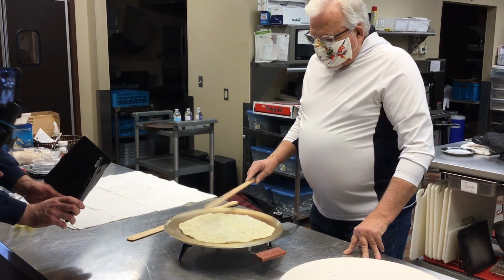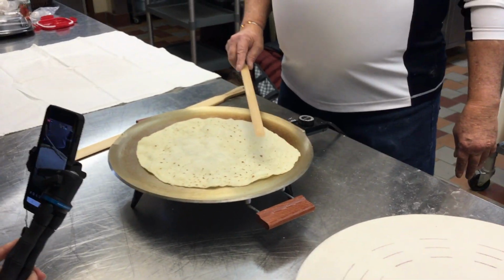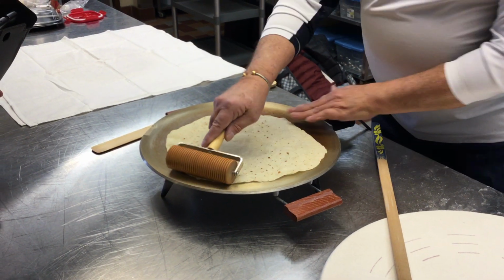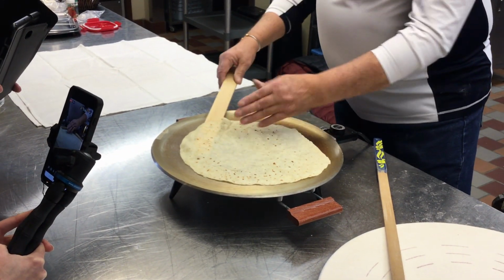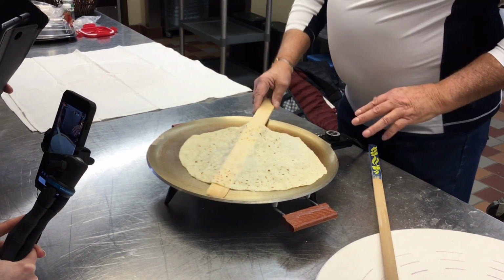Ooh, look at her bubble there. She's bubbling a little bit. So I just kind of beat the bubbles down. Another one is like this little roller. You can use this to take it over, but it goes faster on the second side. The spots get a little bit different, a little bigger.